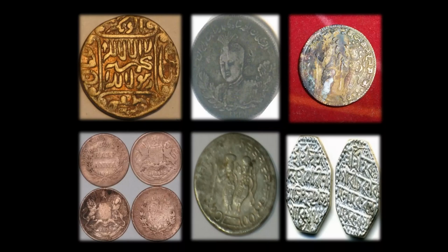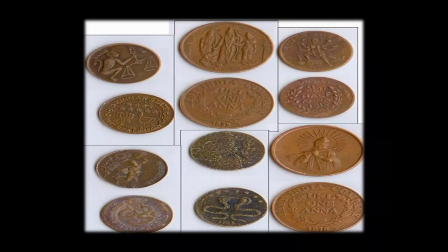Moving forward to the Dutch and the French, their presence in India was more localized, with the Dutch minting coins in their strongholds like Pulicat and Negapatam, and the French in Pondicherry and Karaikal. Their coins were predominantly in copper, serving as the medium for local trade. However, it was the British East India Company that left the most indelible mark on India's colonial coinage.